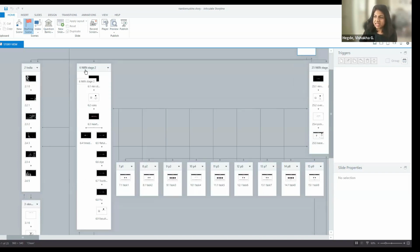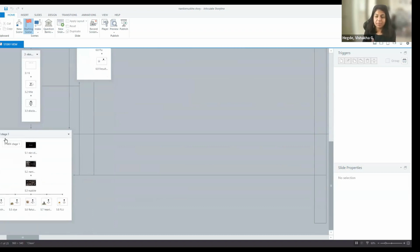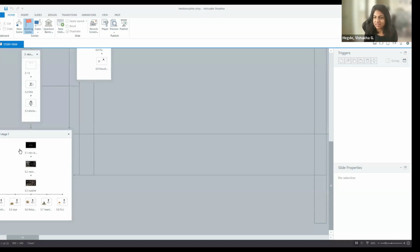So I have one scene for stage 2, I have stage 3, and stage 1, of course, developed in different files, and then brought together and compiled into one. Okay, so you could even use those almost as a template for different projects. Yes, very much so. I think the only thing that I was careful about was keeping the same theme across all files, because when you're working on different files, you may not realize that a small element can make your project look very different in different phases. So that was the only thing I needed to be mindful about, but I think this process really helped.